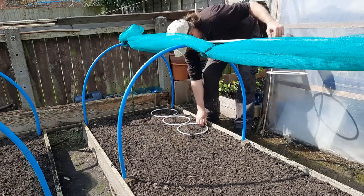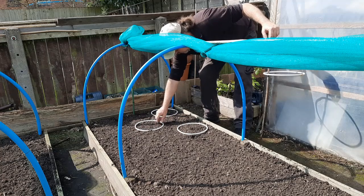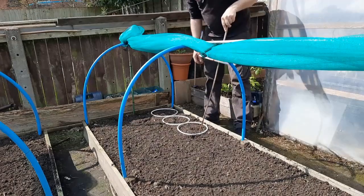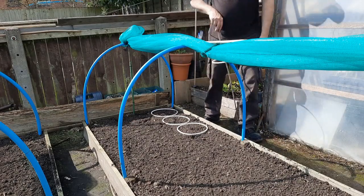So all I'm going to do is mark the middles like that with my finger, and then move along and do the next row in the middle like that. It's just for mapping out, so when I come to put these supports in, they'll fit. So we'll get on and do a couple of them.